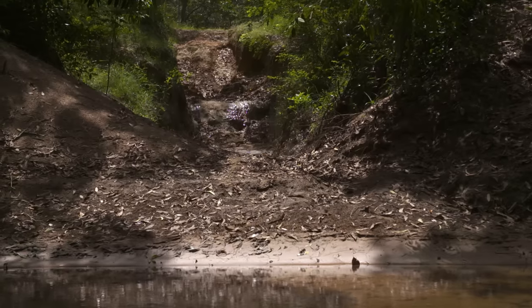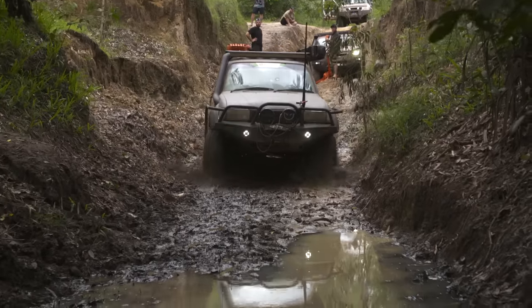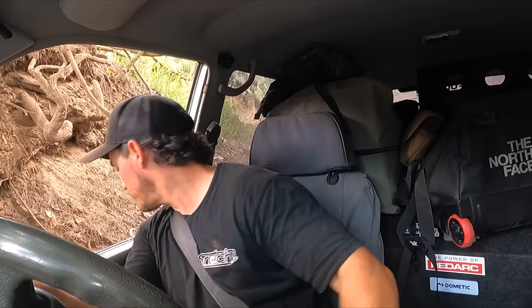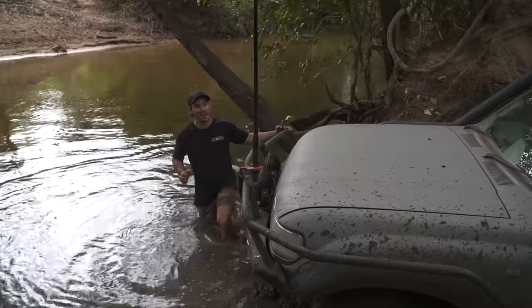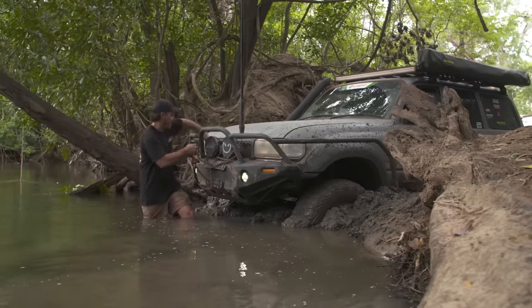We are hardly 2Ks into the old telly and it's nearly taken us an entire day. The track just keeps on giving. Never seen it this tough before. Oh, look at the amount of mud at the front here. That's why I've basically got traction, but I've got unfortunately about 3 cubes of mud in front of the old sooty here. That's the problem with going first. You've got to literally make your own track.